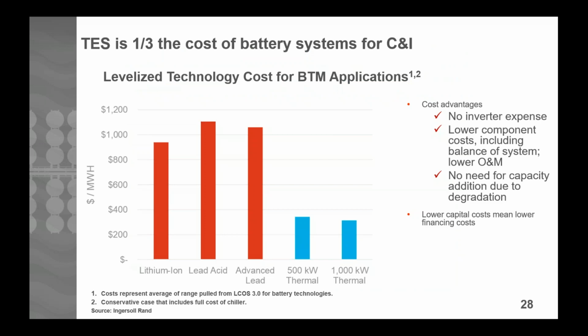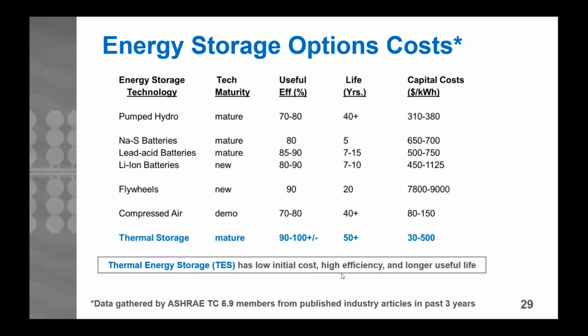A study was done recently on the levelized cost. So this looks at a 20-year, 30-year lifespan of lithium ion versus thermal. So it's a clear indicator that thermal is dramatically less expensive installed than batteries are.